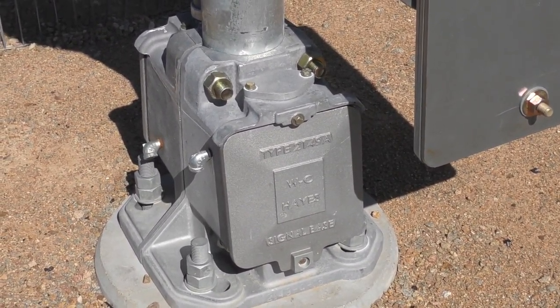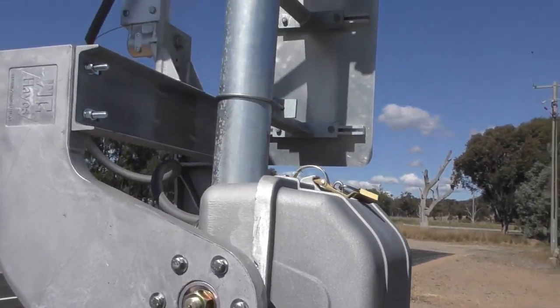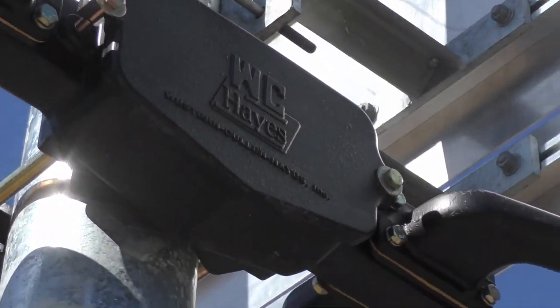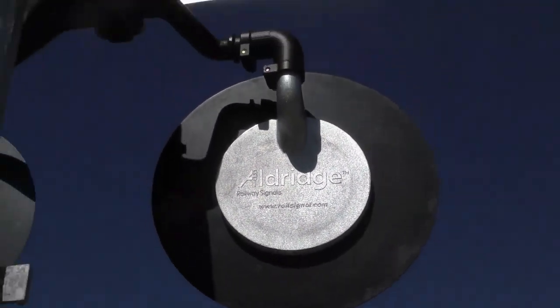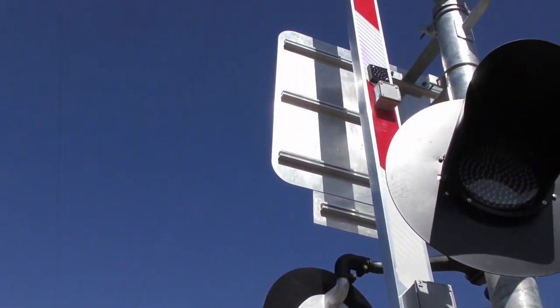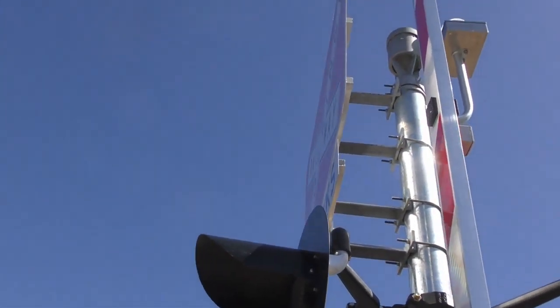The signal on the other side of the road has another Type 2149A Western Cullen Hayes double base, a Western Cullen Hayes gate mechanism, four Aldridge clear LEDs on another black Western Cullen Hayes crossarm. There's a better look at the Aldridge LEDs.